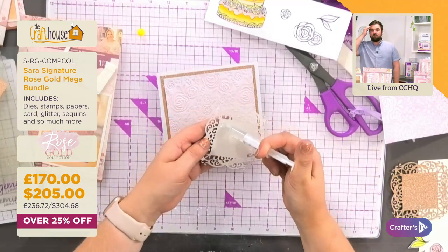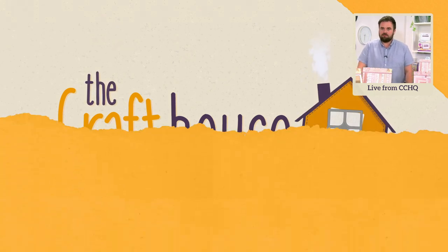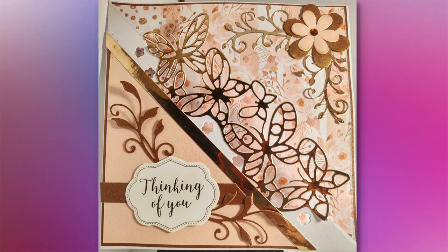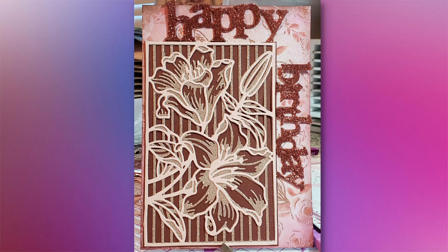Got a photo here from Mandy Smith. Ooh, has she got the rose gold collection? She ordered it from HSN already. She has indeed. Check that out. Oh, I like it with that edgeable. Mandy, that is fabulous. Now, we've got another one from Cindy Jo. You know the gorgeous window dies that I had on Thursday? Love those. Love them in the rose gold colours. And then the papers in the background. That just looks something else there with the rose gold cardstock in there as well.